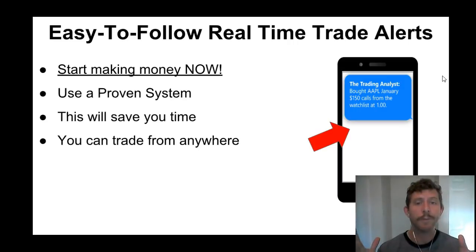And it's going to allow you to trade from anywhere, all right? If you have a full-time job, a part-time job, you don't need to worry about being able to get in on trades or missing out on trades because you couldn't get there in time or you couldn't do the research, because we're doing all that for you, and these alerts are sent via text message, and as long as you can access your phone, then you can participate in these trades, all right? Get the alert on your phone, place the trade on your phone, and you are set to go.